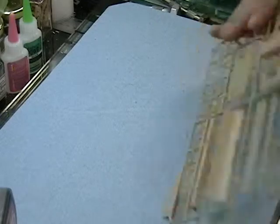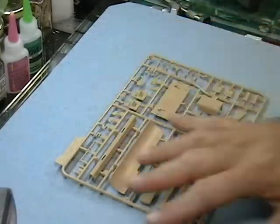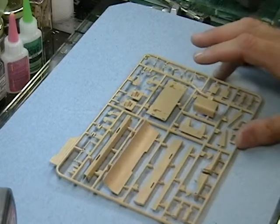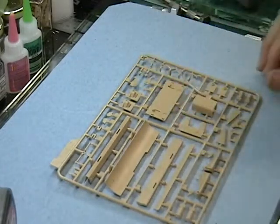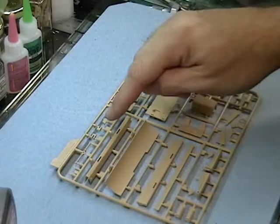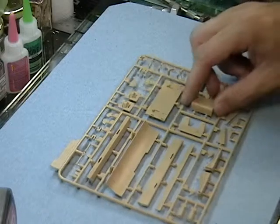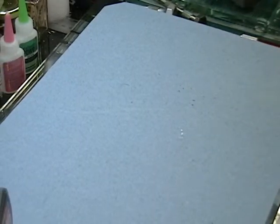Okay, next up is L. And this is the dozer blade. They did this in a completely separate piece, probably so they could use it on or sell it separately, possibly in the future. A lot of fine details on the structure here holding the blade up, so that'll be kind of fun to weather.